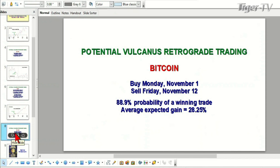And what's interesting here is the average expected gain is 28.25%, which is a pretty darn substantial move for any market. Now, again, the caveat is we're basing this on about 9 or 10 previous examples, so these numbers are easily skewed. So my inclination here would be to take the trade, but don't get gun shy if you don't see that percentage of return, because this thing can swing radically in all directions.